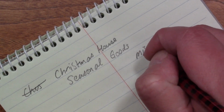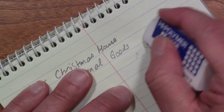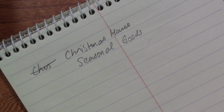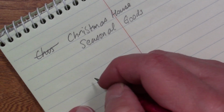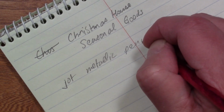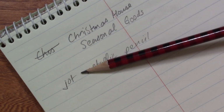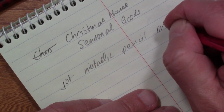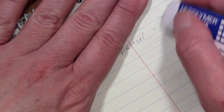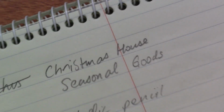How well will it erase? I'm not even going to bother with this eraser. Let's just go with this one. And yeah, it does a good job. And this is the Jot metallic pencil. And if anything, this one is not as dark as this one. I actually kind of like this one better on this paper. But again, we'll see how it erases. And not too shabby.